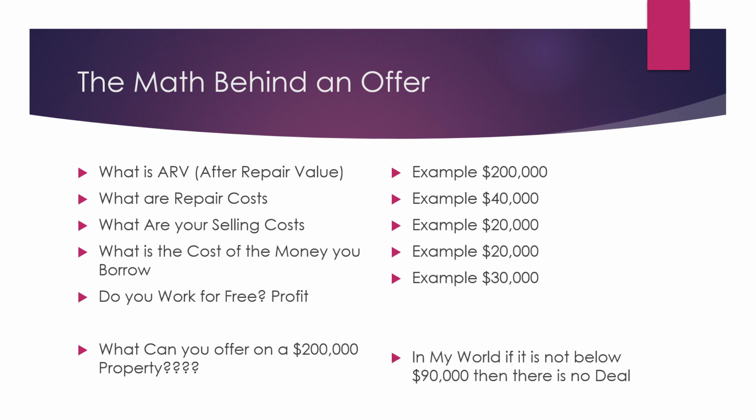So, in the end, in this simple $200,000 property example, I wouldn't offer above 90 grand. Now let that sink in. Right, I'm offering less than 50% of the after repair value. And this is where you have to get confident in your math. You have to get confident in your number. You have to feel that you know what you're doing, right?